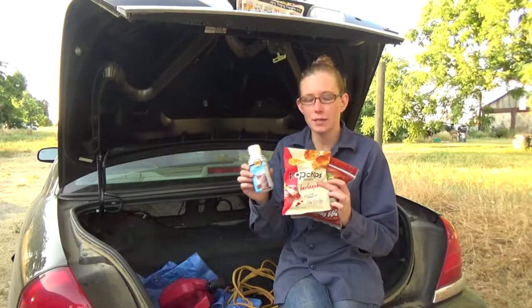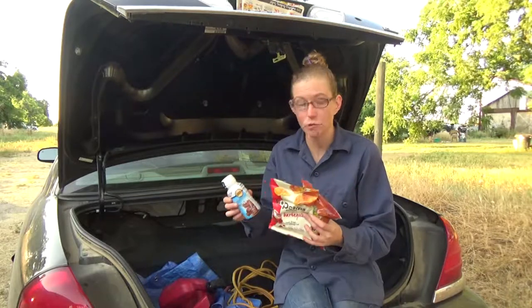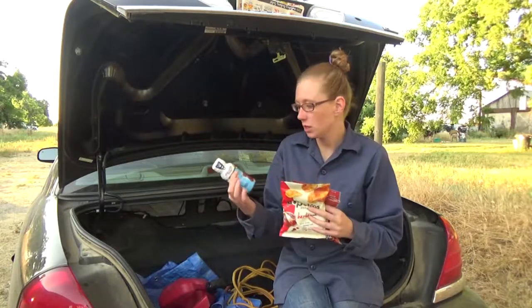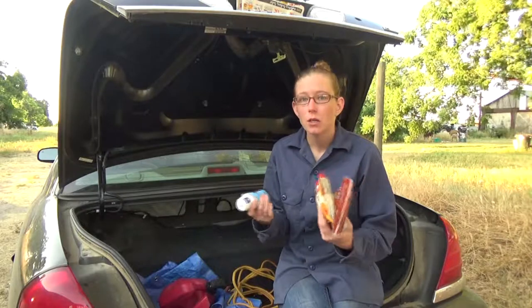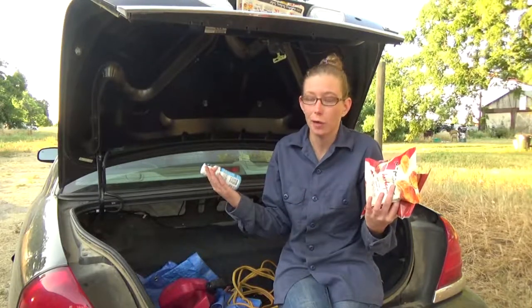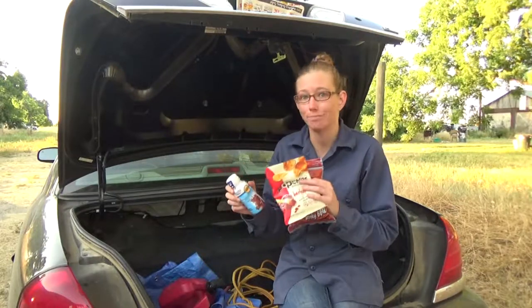Always keep some kind of snack in your car. Just make sure that it's not perishable or heat sensitive, like chocolate. I've got some chips, sunflower seeds, a nutritional shake, or you can go with a granola bar or something, just in case you break down and you're hungry and, you know, help ain't coming for a while. You got a little something to snack on and keep your blood sugar up.